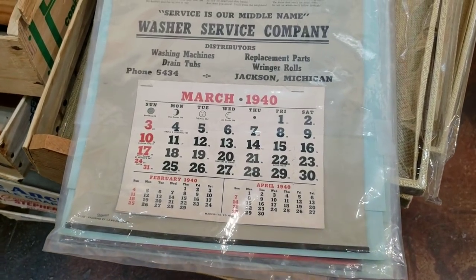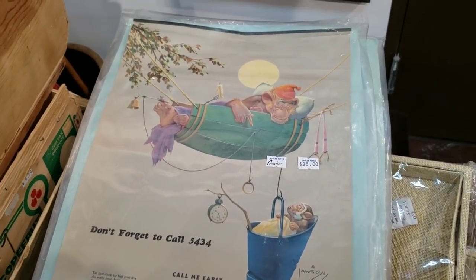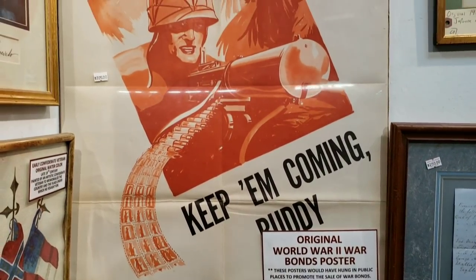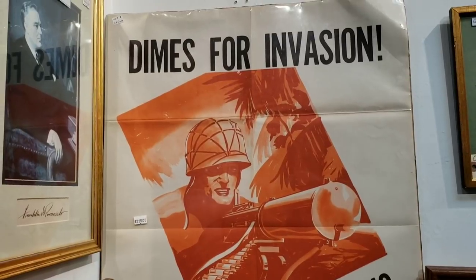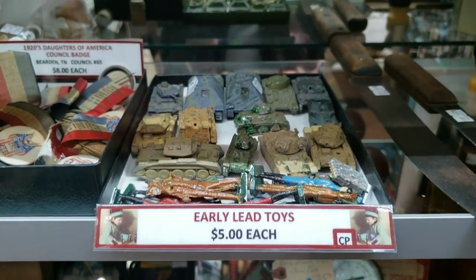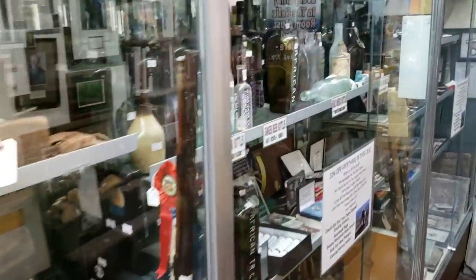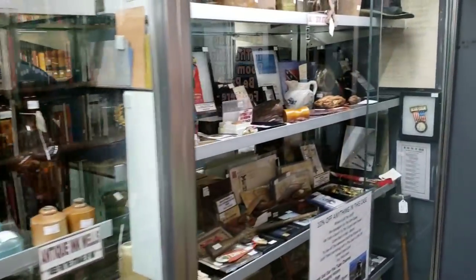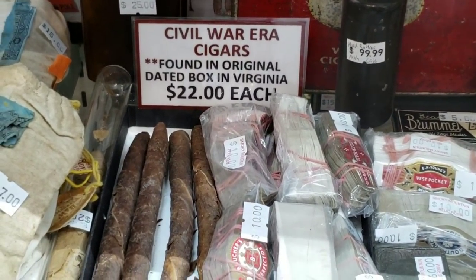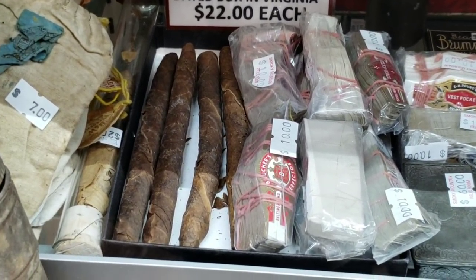They got an old calendar here from 1940. $25. An original World War II Bonds poster. $325 there. We got some early lead toys for $5. We got showcases after showcases of all really cool artifacts. Civil War era cigars, $22, found in its original box in Virginia. We should get that for Tennessee Matt.